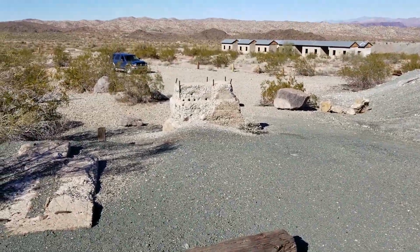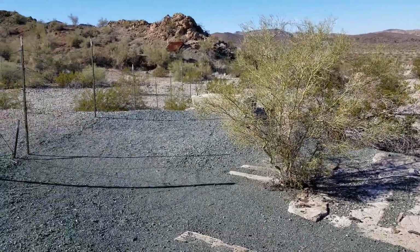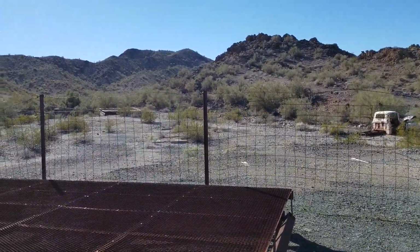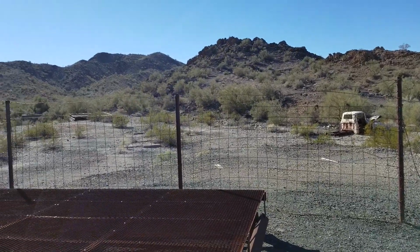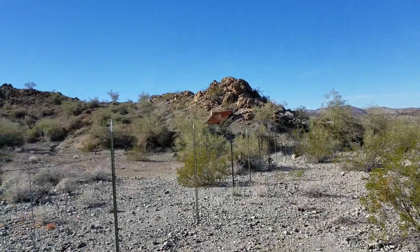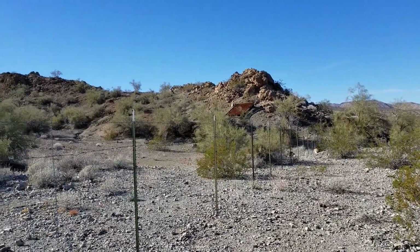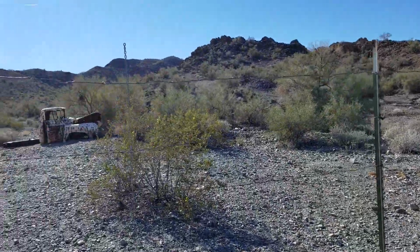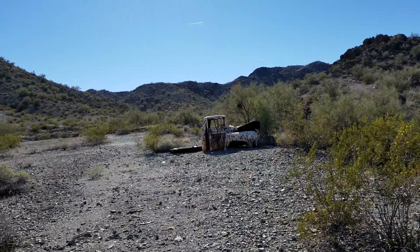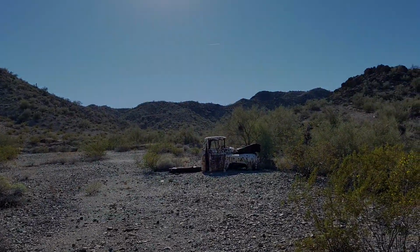It looks like there used to be some kind of a structure that went over this. And right now there's a fence line that kind of goes around. There's an old truck over there, right there. I'm going to go take a look at that in just a second. And I'm thinking that's another grate over another opening into the mine right there. This old truck over here, it's all rusted out. Tires are gone. Bed is gone. Looks kind of cool though.